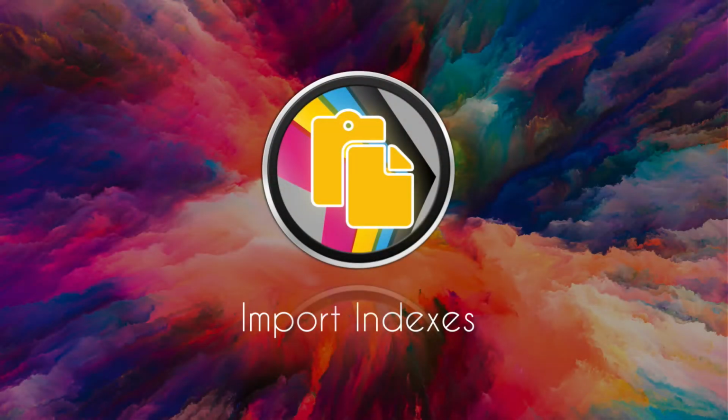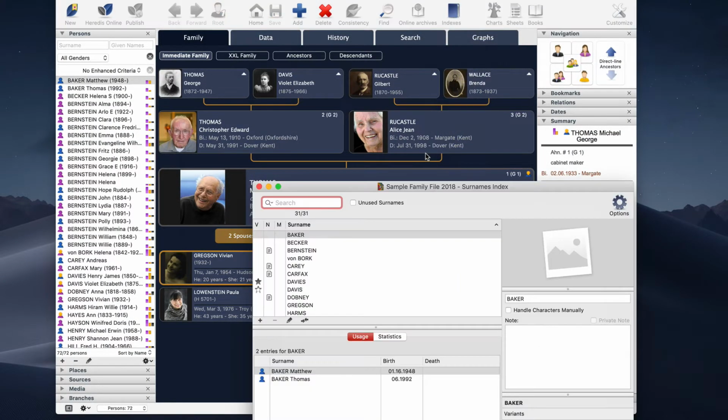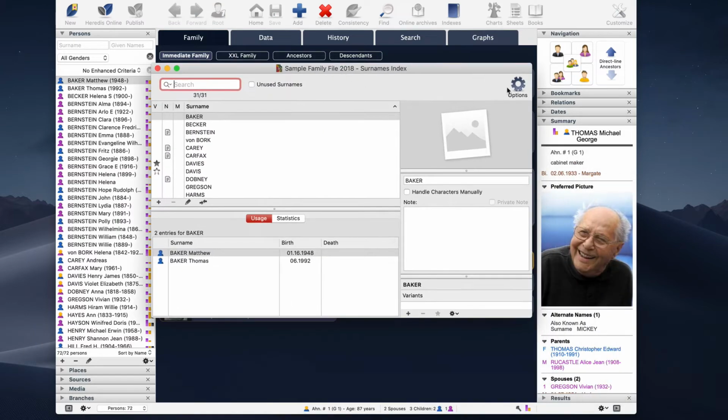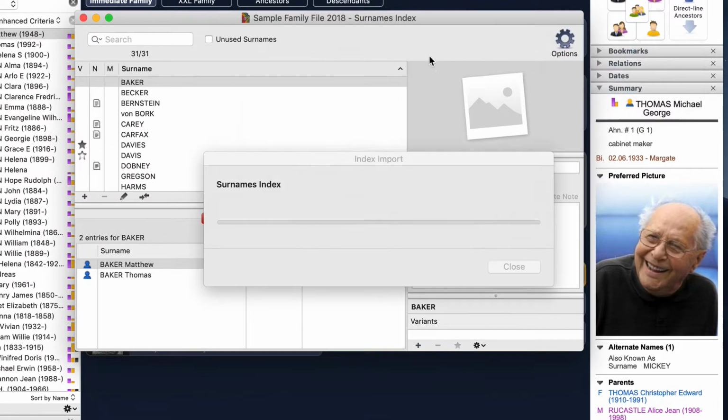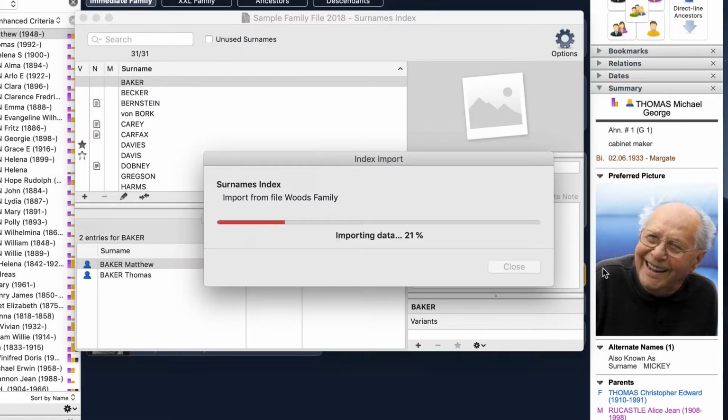Import indexes. From now on, you can retrieve indexes created by other genealogists or in other Heredis genealogy files. If a friend has worked in the same territory as you, for example, you will enjoy retrieving all of his or her work on the places, with the media and the descriptions of each place.